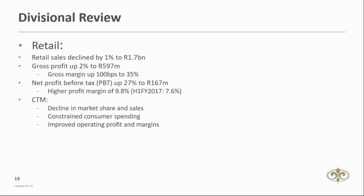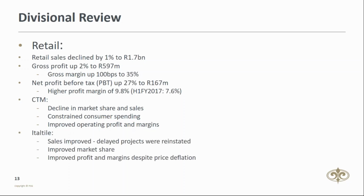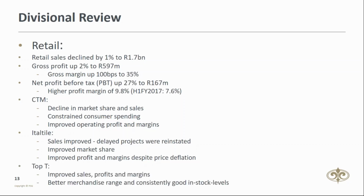So CTM recorded a decline in market shares and sales, and this is mainly due to constrained consumer spending, but CTM managed to improve operating profit as well as margins. And if you take a look at the Italtile segment, sales improved during the period as delayed projects were reinstated, and Italtile also grew market share, with profit and margins also improving despite price deflation. And finally, Top Tea sales, profits and margins all improved, supported by a better merchandise range and consistently good in-stock levels.